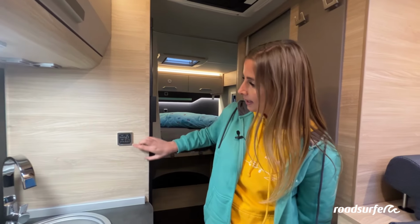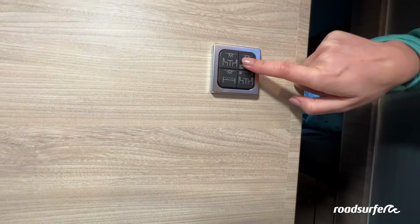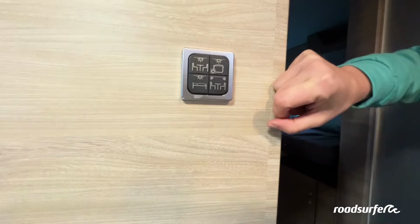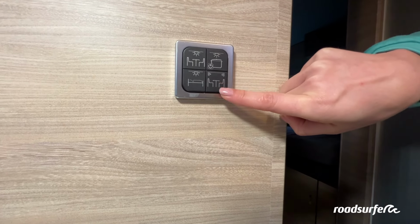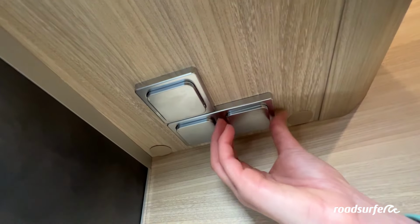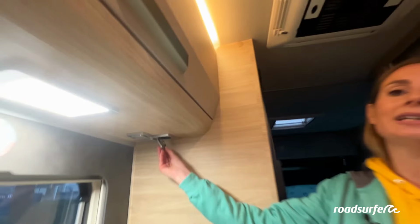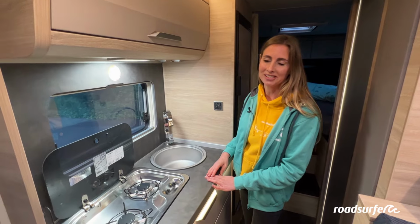You will also have a light switch for different areas. For example, you will have one for the kitchen, one here for the dining area, bedroom, and some additional switches here for the interior of the vehicle. There are 3 additional sockets here. They only work when the Cozy Cottage is connected to external power.